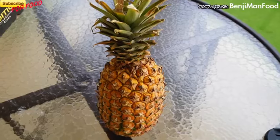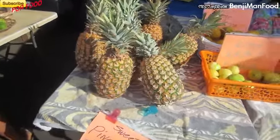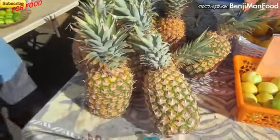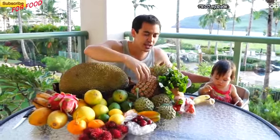Got a pineapple. Obviously, Hawaii is known for their pineapples. This is ready to go. I could probably cut this open. It's good, but I'm going to let it get a little bit more ripe. Obviously, pineapples are just delicious.